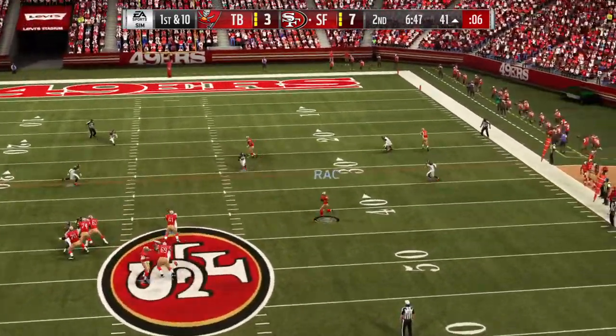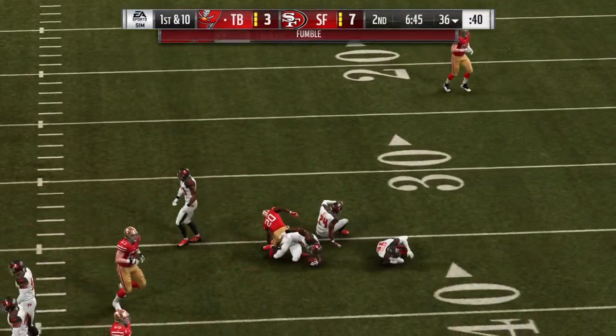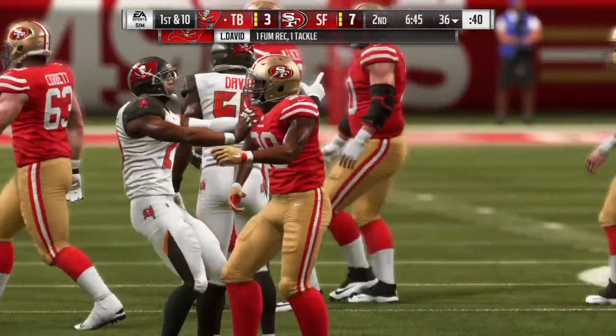Here's Garoppolo on 1st and 10. He's going to flip one out here to his running back. And he lost the football. And the Buccaneers have it.